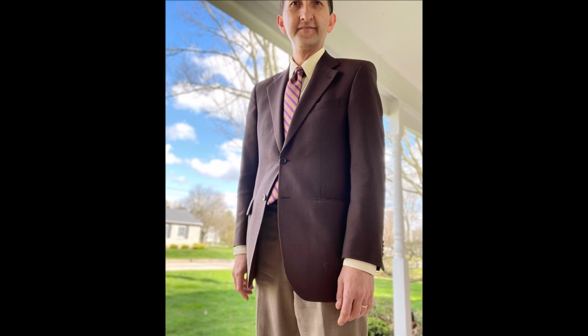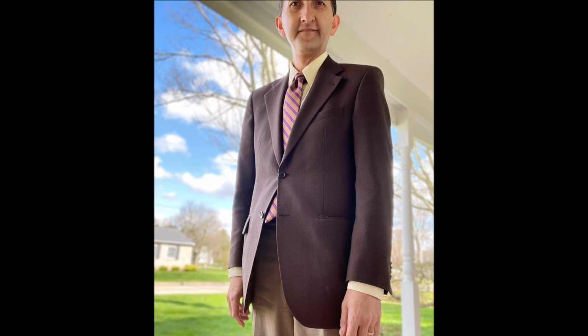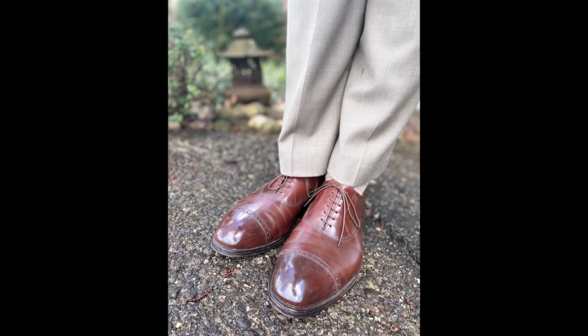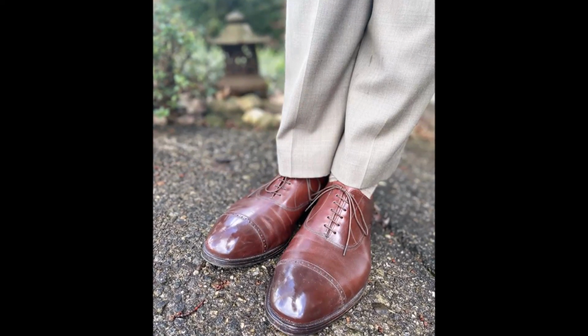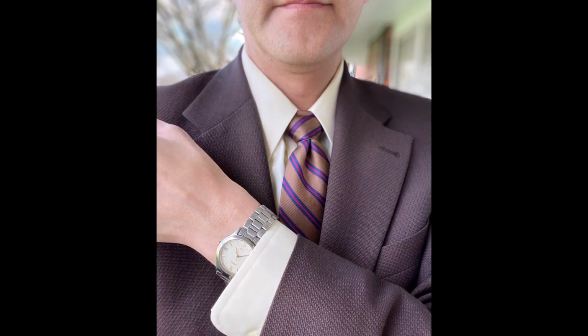And here's a few more shots in better lighting of the jacket. This one is paired with a pair of tan or gold colored slacks with a white Brooks Brothers dress shirt. And this tie is brown with navy and red stripes in it. I paired it with a pair of Allen Edmonds Fifth Avenues in brown and a classic Seiko watch that was my father's. And I thought this pulled everything together pretty nicely.